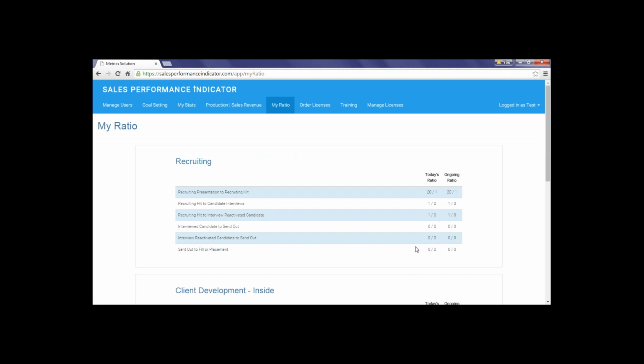Obviously these ratios make no sense because I've just been putting in some funny numbers today, but today's ratios are recruiting presentation to hit. I put down that I made 20 calls and I only got 1 hit. So my ratio is showing that I've got 20 to 1. I'm making 20 recruiting presentations before I get a hit.